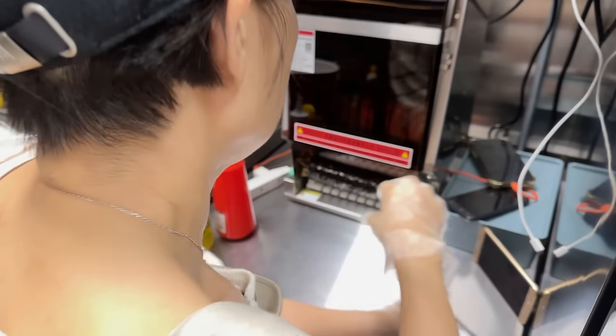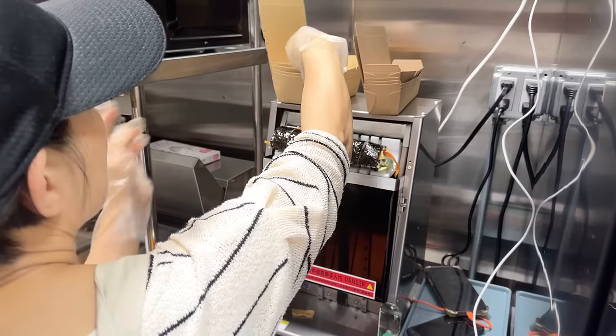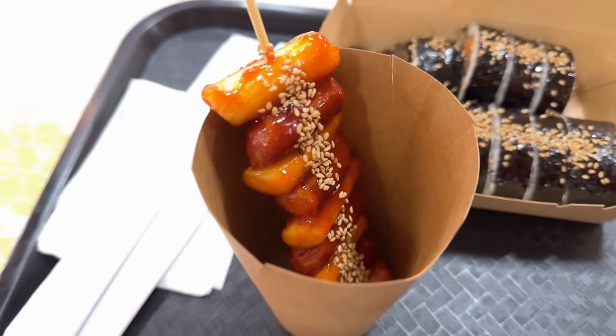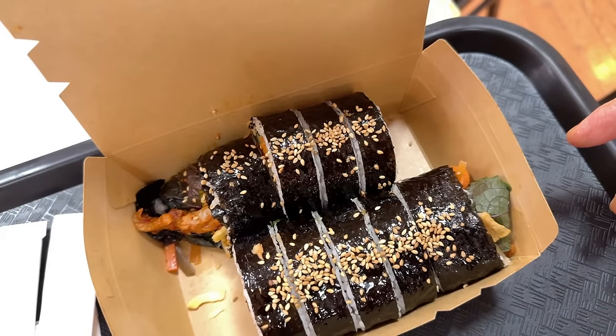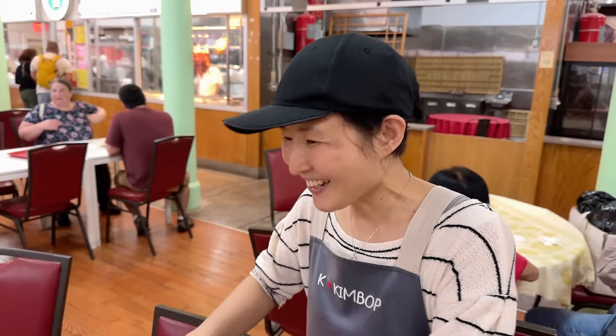And the kimbap slicer. This one is the tteokbokki, the very spicy one. This one is the pork barbecue kimbap. Sorry about it. Okay, no problem.